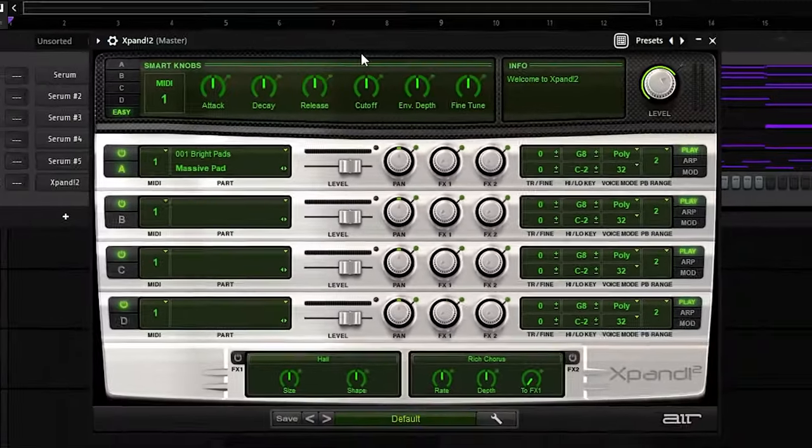A VST that's not Serum? That's crazy. I'm thinking maybe a guitar or something. I haven't really used this plugin since 2018. I don't really know which presets are good.